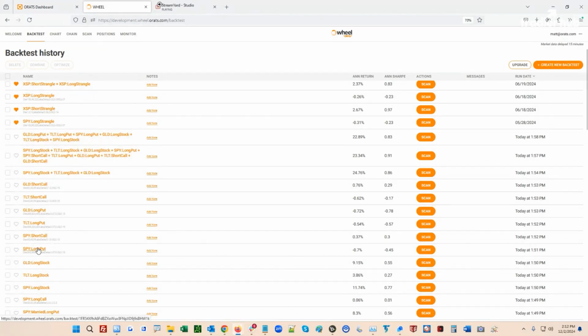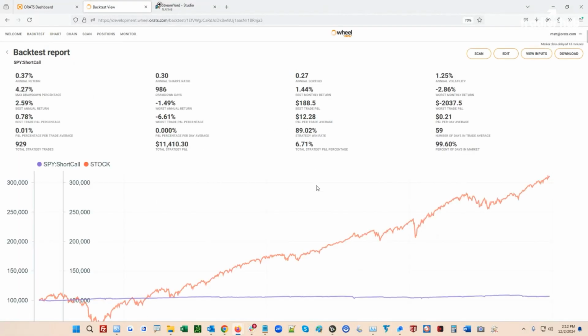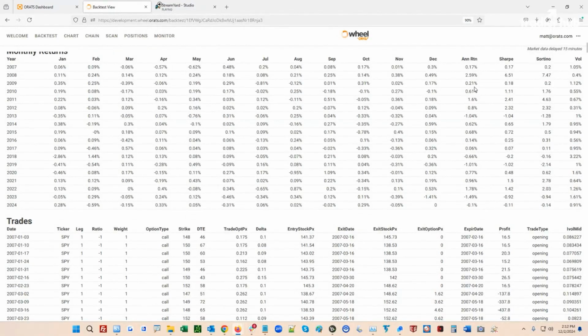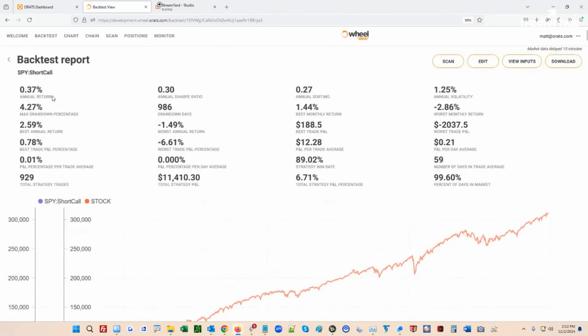Anyway, so that's the long put. I also have a short call, actually profitable. Let's take a look at that. And then we have in ORATS, let's make it a little bit bigger. We've had some complaints about my numbers being too small. So this is a short call. For a long time, the short call was not profitable, but now it looks actually pretty good. So it's not a drag on the portfolio. So you actually get a little bit from that.